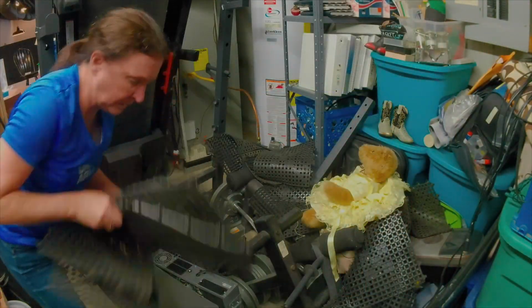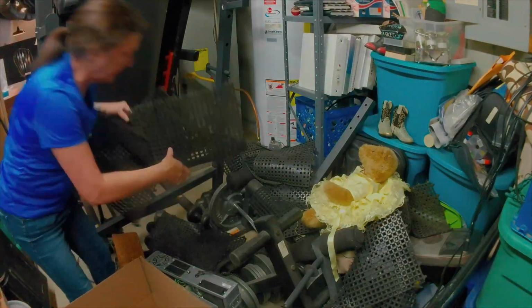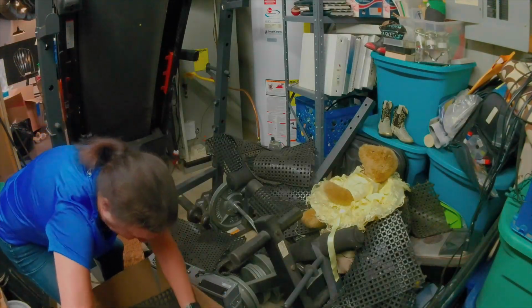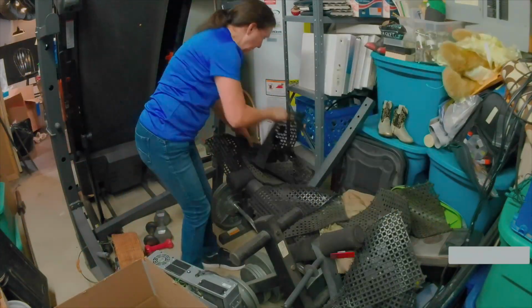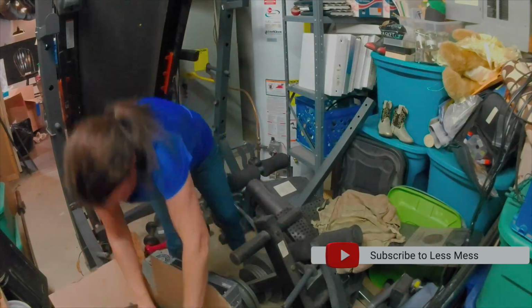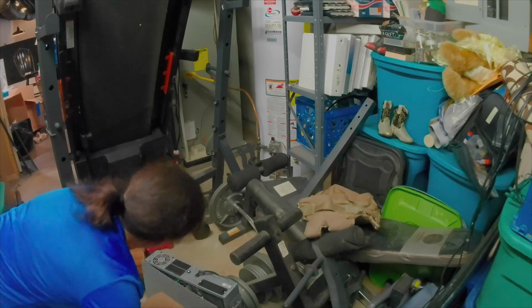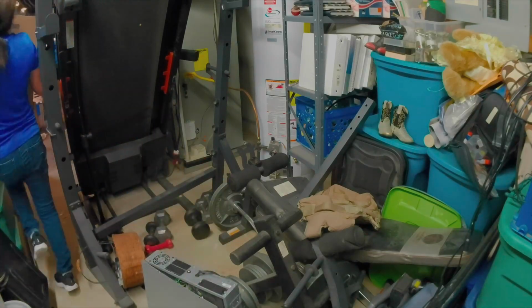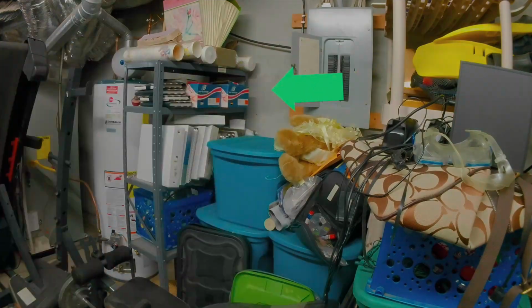On to the back basement room. I boxed up the workout equipment supplies for the adult children to take to their home. They will be taking the treadmill once the room is cleaned. The rack to the left and the blue plastic boxes are photos and scrapbooking items.